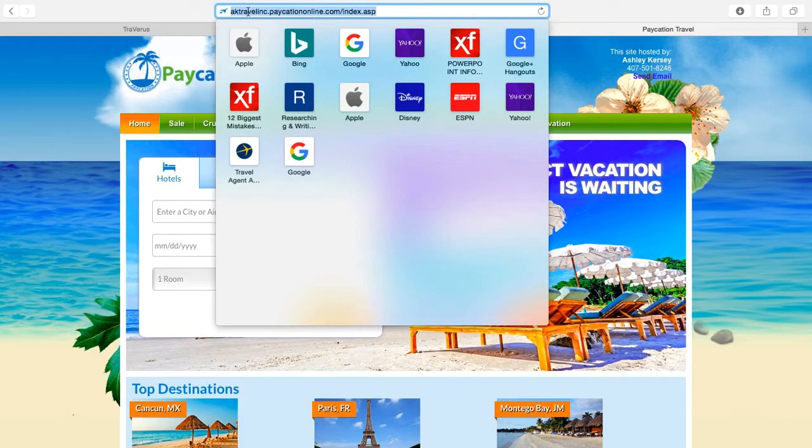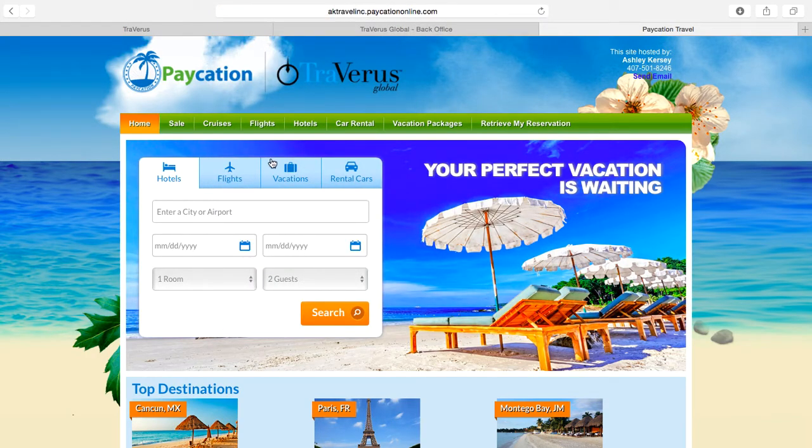It will always have your travel name, your URL that you chose, followed by .vacation online. That's the big difference. So if they type in this, it's going to take them straight here to the booking engine. Here, they can book hotels, they can do flights, vacation packages, and rental cars. Another thing they can do with the website is look at sales that we have going on, as well as retrieve their reservation.